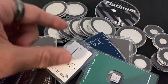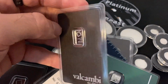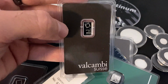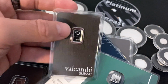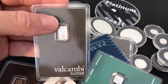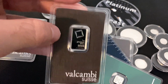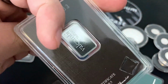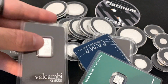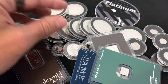I personally like the Assay better, especially for the small bars, because until you hold one of these things loose, you really don't realize how incredibly small they are, and that is just very underwhelming in my opinion. I used to have loose bars, and it was a very underwhelming experience. So for 1 grammers, I'd say pick up Assay. If you want to go 5 gram loose or 10 gram loose, that's a little bit better option, just an overall better feel to holding it and keeping it safe and things like that.